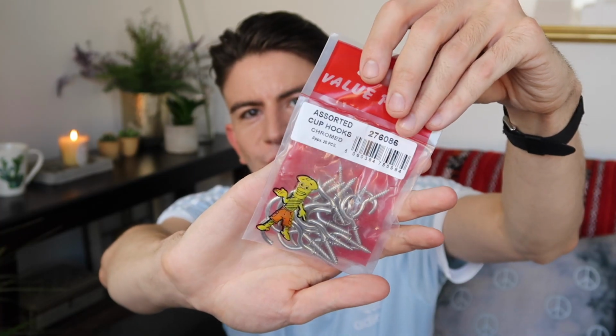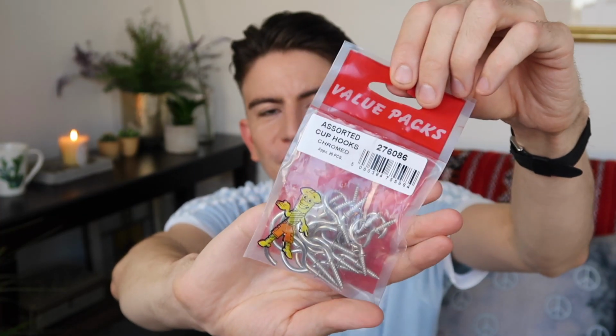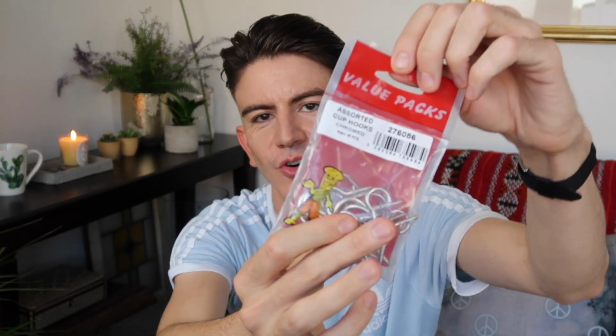I got this assorted selection of cup hooks. They're all different sizes, nice and strong. And these again, I'm going to be using out on the roof terrace. I've already used a couple inside as well for my hanging plants. Just really handy and good value for £1.